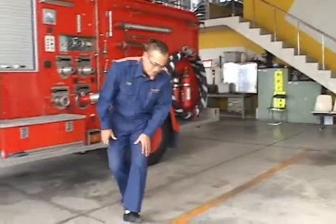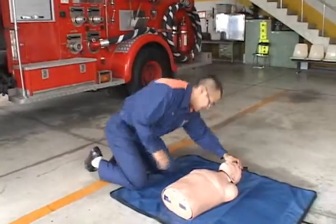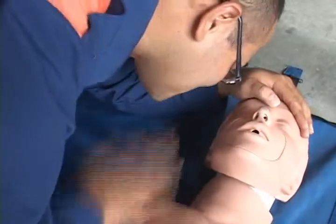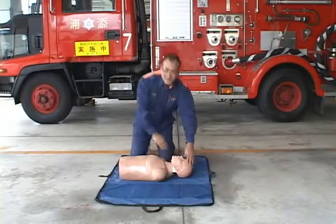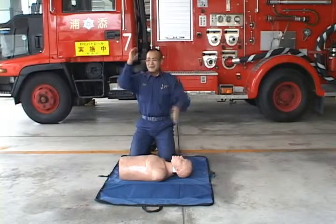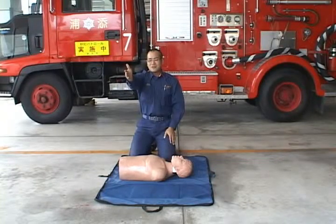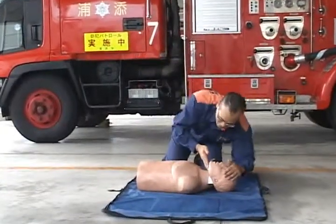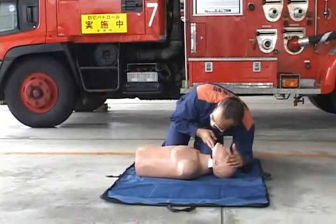The first step to be sure if the person is conscious is giving him some small taps on the shoulder and asking loudly, "Are you okay?" If the person does not answer, call immediately the local emergency number. After that, you should clear the area where the victim is lying down, and later you can initiate the first step of the CPR.